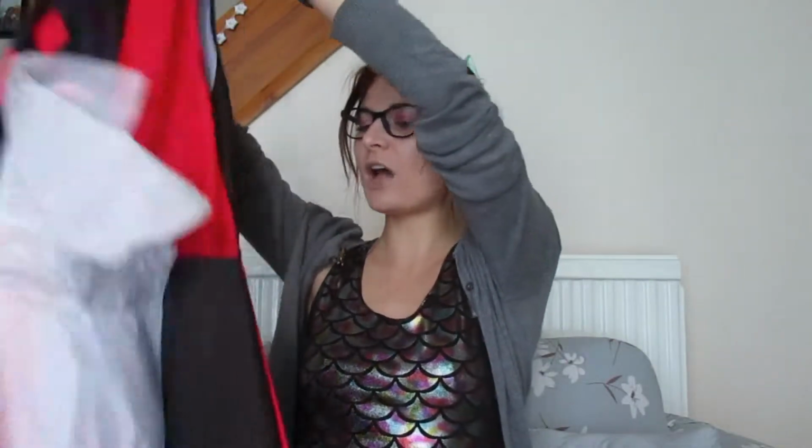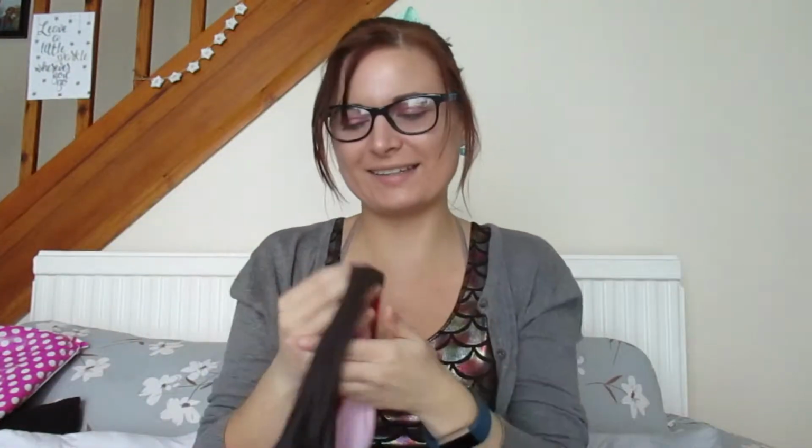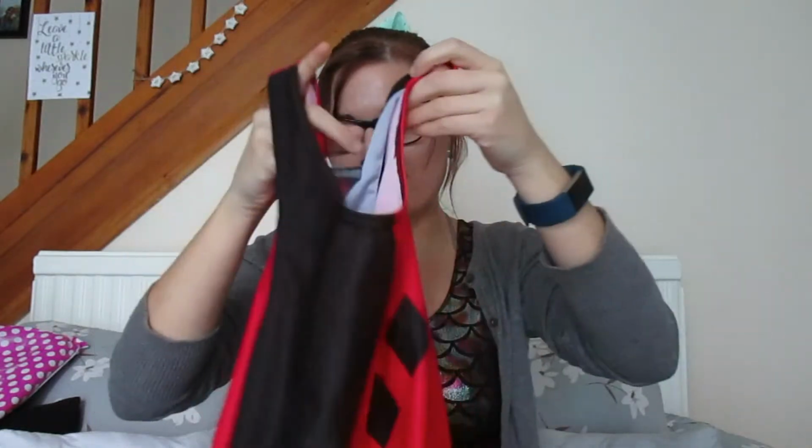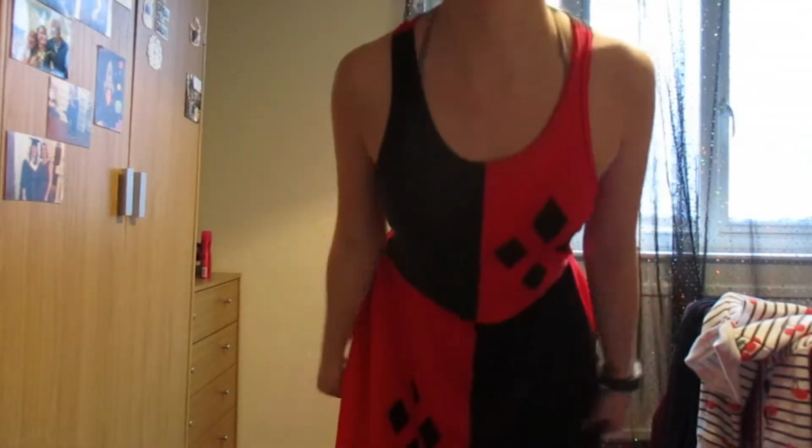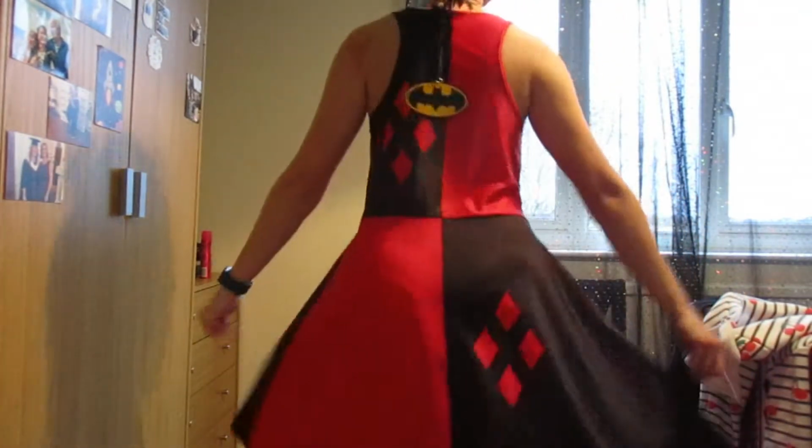This print one also came from Soft Kitty Clothing and would have been in one of my haul videos actually. But it's just an old school style Harley Quinn dress. Look at that. So it's the same kind of materials. It's an elasticated kind of material, but I love this sort. It's a really nice skater dress, and oh, this is beautiful. Looks big. They always look really big, but when you actually put them on, they fit perfectly. This is awesome. I love it. I honestly can't wait to try this on and wear it and add it to my collection.